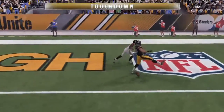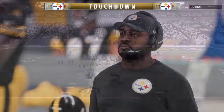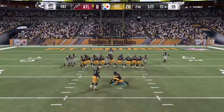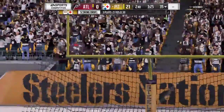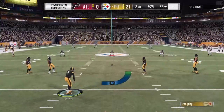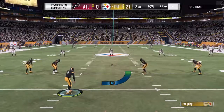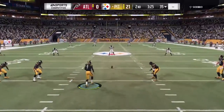And caught in the end zone. Touchdown, Steelers. Vance McDonald, a 12-yard touchdown grab. And the Steelers find a way to stretch their lead. And he'll bang that one through. Boswell on now to kick this one away.